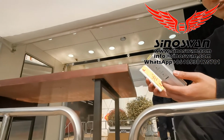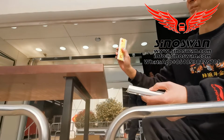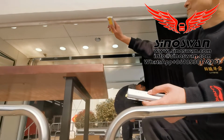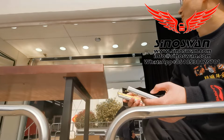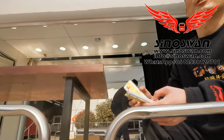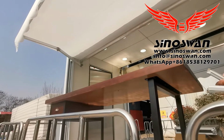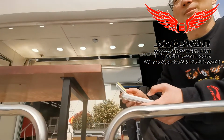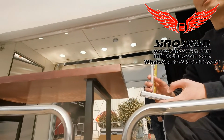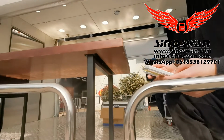With this remote handle, you can set up the sun shed, sunproof balcony, and also the outside sunproof balcony. It's very easy to operate and a very comfortable design for outside working. If the sun is very hot, with this sunproof shade you can make a very comfortable outside space, and also for mobile outside marketing and activities. So it's a very friendly design.